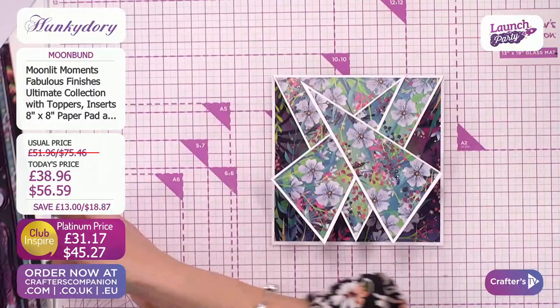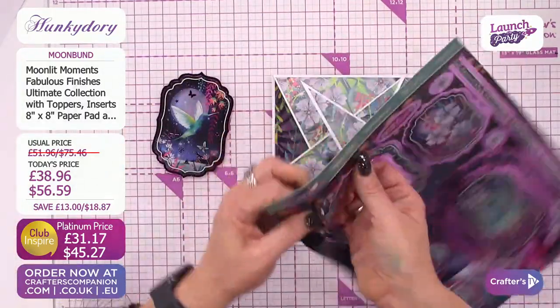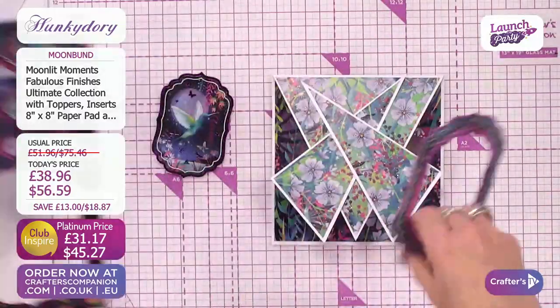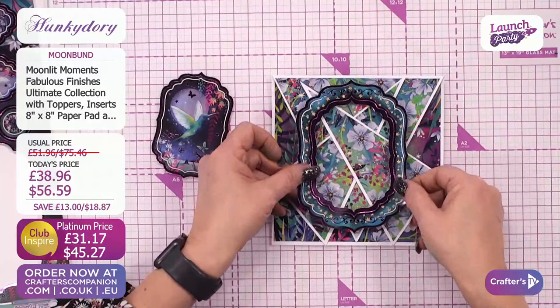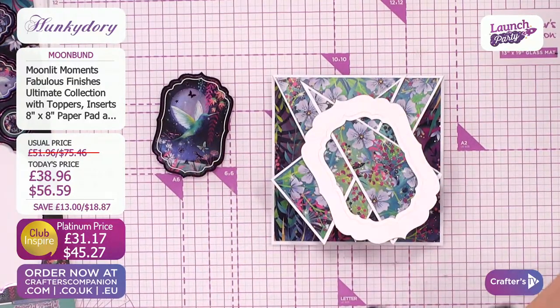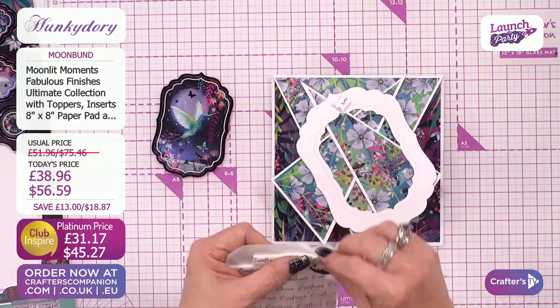And then we're going to bring in that beautiful hummingbird collection. You've got your frames on here. You've got your sentiments on here. You simply pop those out. And I think, oh gosh, that looks lovely. I'm going to use that one. Let's pop in just a couple of pads just onto the top and the bottom.